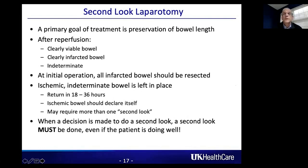So after reperfusion, there will be clearly viable bowel. There will be bowel that's clearly infarcted, and then you have this bowel that you just can't tell. So obviously, the infarcted bowel should be resected at the first operation, but the ischemic indeterminate bowel is left in place and then return in 18 to 36 hours to take a second look. And this ischemic bowel should declare itself.